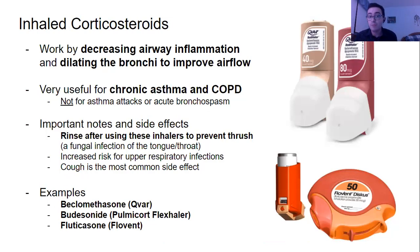Now, the most important note with inhaled corticosteroids is to rinse after using these inhalers, because there's a fungal infection of the tongue or throat called thrush, which might happen if those corticosteroids and the residue from the inhaler itself build up on the back of your throat. That becomes a breeding ground for the fungal species that creates thrush. It's easily treatable, but it's quite uncomfortable and not something that any chronic inhaler user would want to experience.